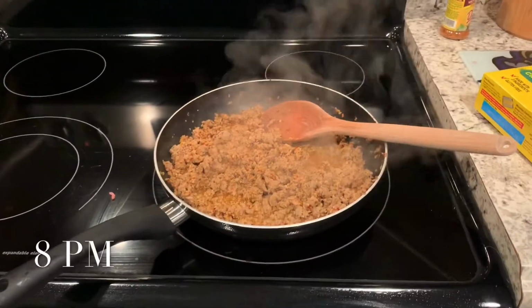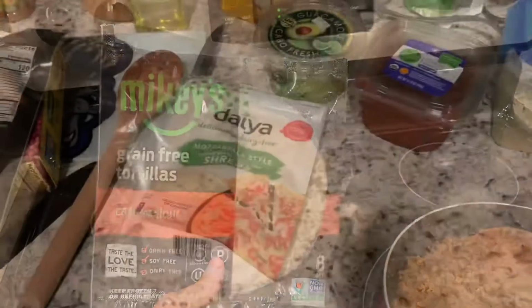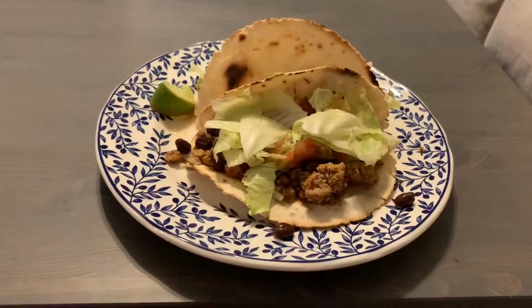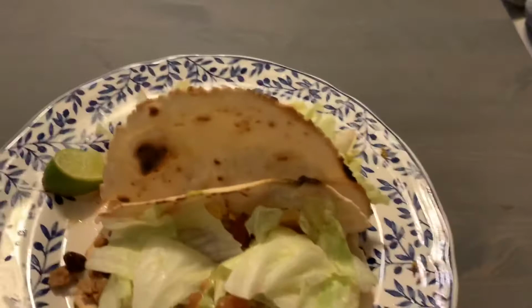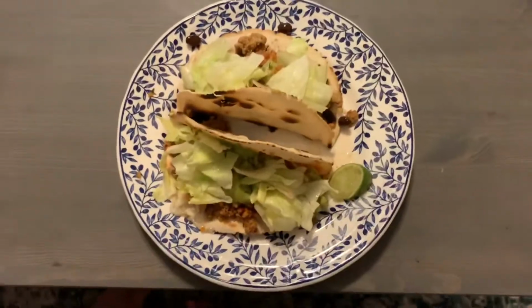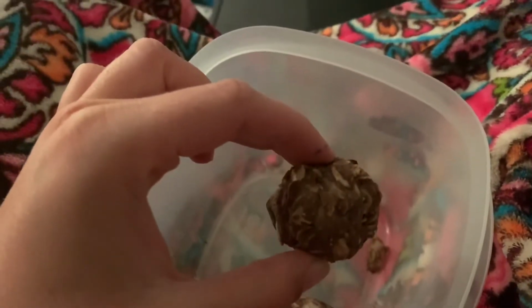So for dinner that night, we had ground turkey tacos, and I love using cassava flour and vegan cheese, and then I also added guacamole and salsa, and these were so delicious. I love how crunchy the taco shells turn out, and I always make sure to use my own spices on the taco meat. And then for dessert that night, I had 2 of those protein balls left, so you know I couldn't leave them in the fridge.